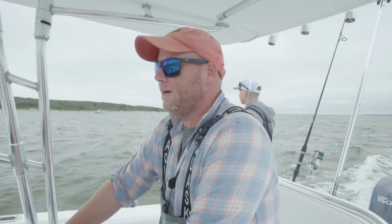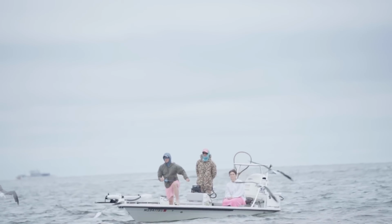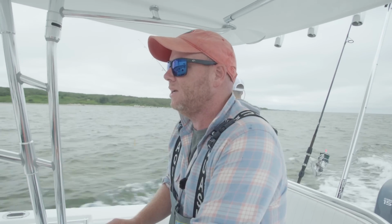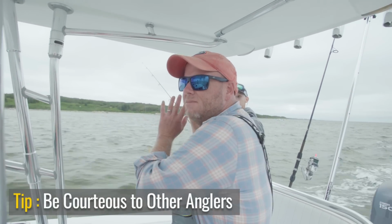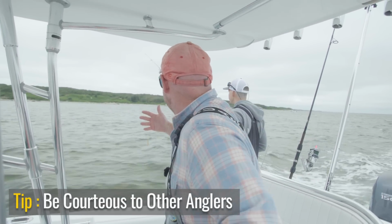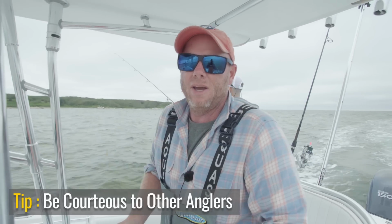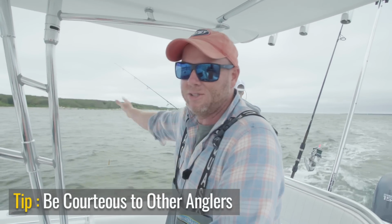So we've come up on a couple of small schools of Albies here. They're in tight to the shoreline, and there's already 3 boats ahead of us that have the fish corralled. I'm going to consider the Albies their fish. I'm not going to be that guy and go charging in. So I'm just going to stay out on the perimeter, study the patterns, and hopefully find my own adjacent school of fish. But I don't want to be that guy and just blast right into the fleet.